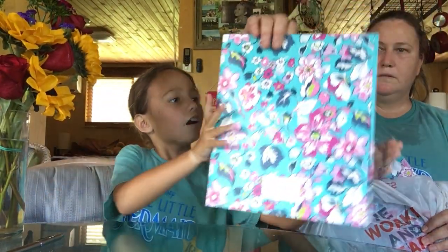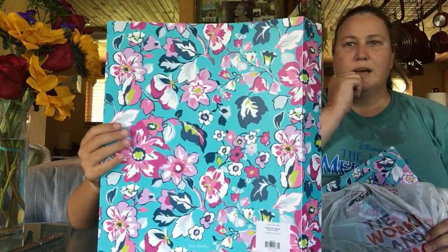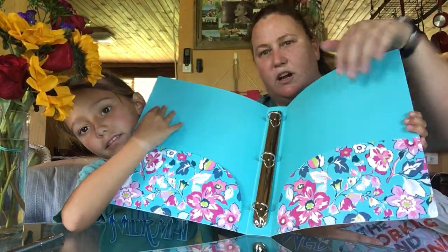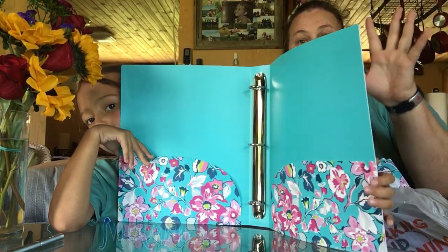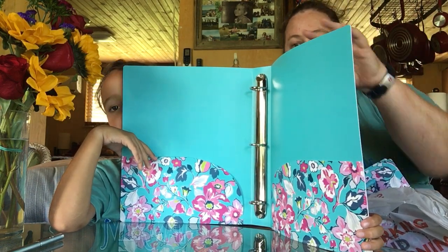So look what we got, Kens. Whoa, folded for paper. Yeah, it's a binder. Can you open it up and show them the inside? Yeah. So it's these pretty flowers. It's a three-ring binder, and it is the hard plastic stuff. So the really durable kind. This is the kind I like. There was two patterns of office supplies, but they only had one binder. Like, not just one pattern. This was literally the only binder. So the other pattern we're going to see in a second.